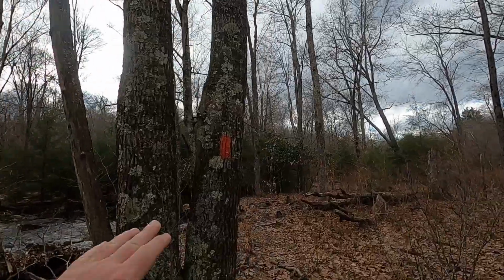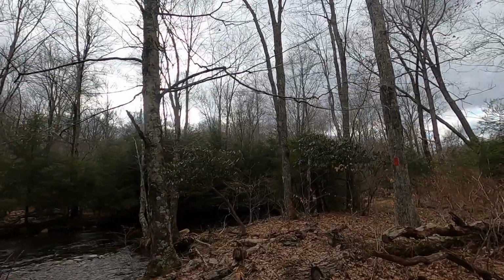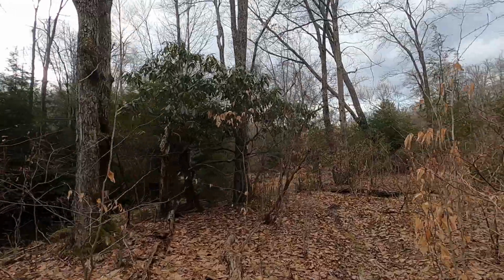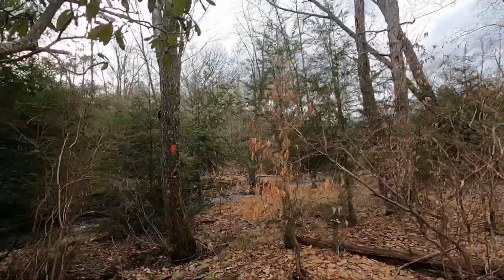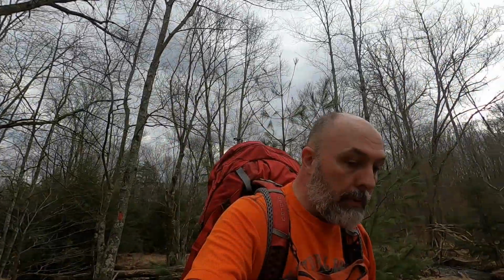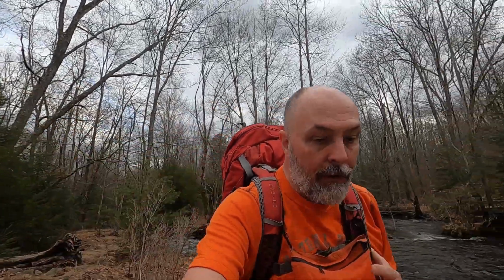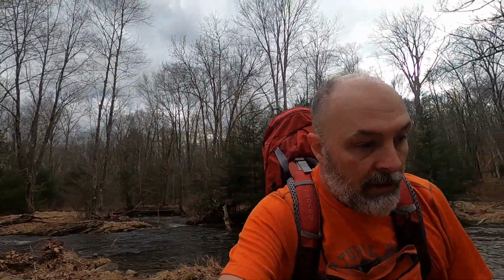Looks like just recently they came out and blazed. These look really fresh. I was noticing that coming across that last section, a couple spots where the blazes look brand new. It's very good to see. I'm not sure if they just started in the past couple of years or if they had been doing it and just didn't have the resources, but the KTA, the Keystone Trails Association, has been doing a phenomenal job out here on the Pinchot Trail the past few years.